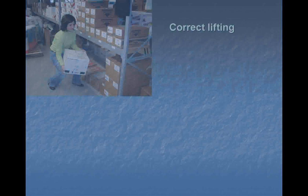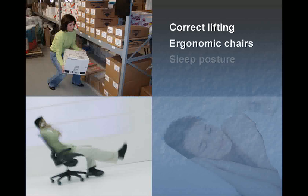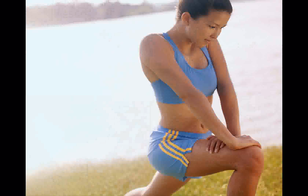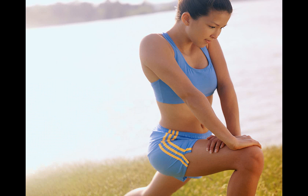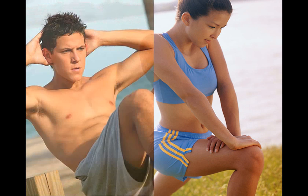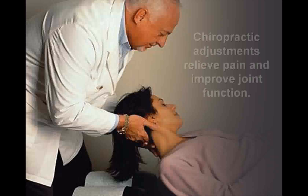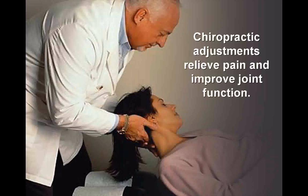Using correct lifting techniques, ergonomic chairs, and good sleep posture all contribute to a healthy spine. Proper posture is facilitated by exercise and stretching, which tend to strengthen the muscles that stabilize the facet joints of the vertebrae. Any treatment for cervical facet syndrome should focus on restoring motion to the joints. Chiropractic adjustments are successful in relieving pain and improving joint function.